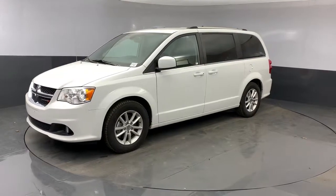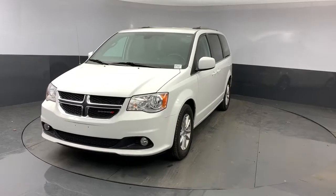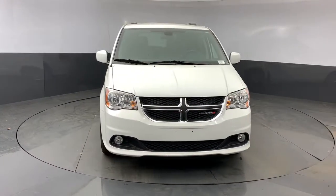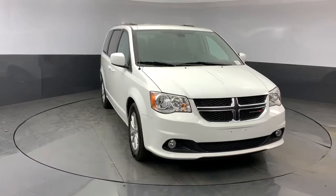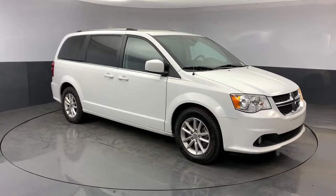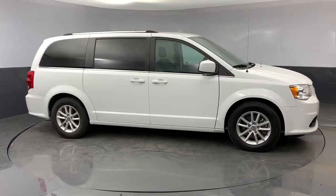Get a feel for the 2019 Dodge Grand Caravan. This vehicle still has fewer than 50,000 miles on the clock, so it won't last long. Whether it's a run to the home improvement center or a family road trip, the Grand Caravan has your back. Designed with safety and convenience in mind, it's the vehicle you can always count on.